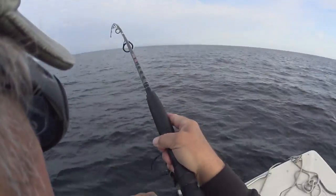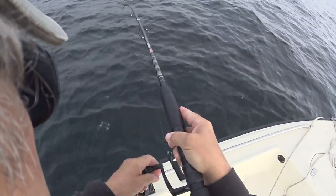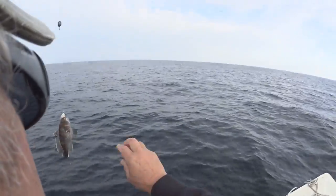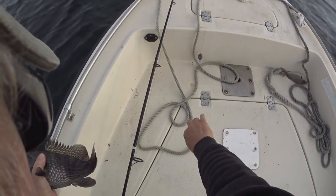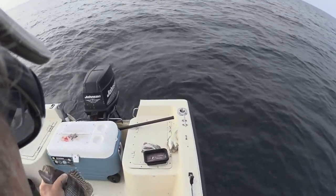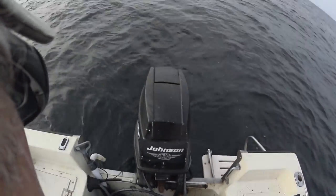All right, same pole, same hunk of ruby lips. Feels like about the same size fish, maybe a little bit bigger. Yeah, a little bit bigger, but still not of the grade I need. Looking closer. I'll measure him before I throw him back, though. I am going to measure him just to know which way to go. 11 3/4.